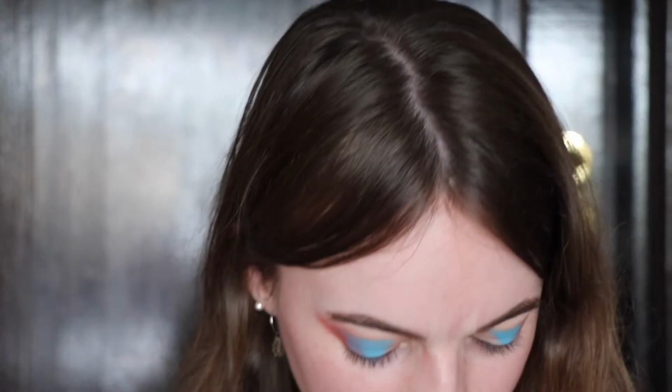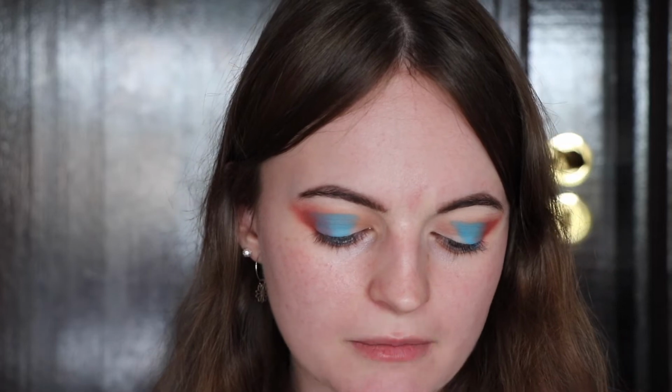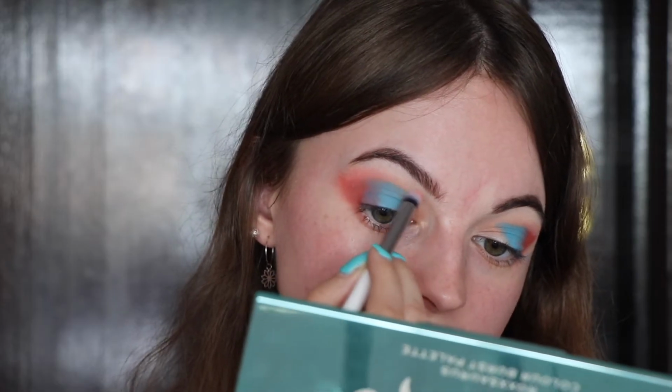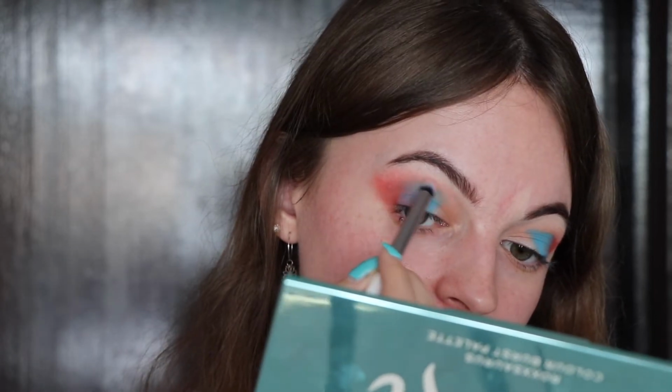Okay, now I have those two colors blended together. I'm going to take the shade Peaches from the Roxy palette and blend that around the edges, just because I'm having trouble blending these two colors together for some reason. So I just want to blend the edges of these two colors to make it a little bit more soft.